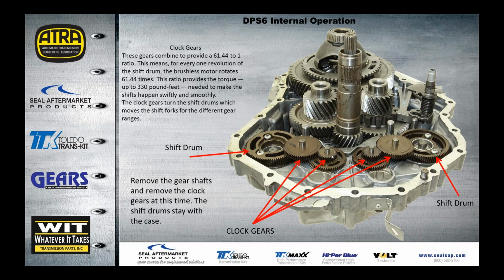Here's a look at the clock gears, 2 on each side. You can take the pins out and toss these into the basket. They are interchangeable, same diameter, same tooth count on both of these gears. You can swap one side to the other, doesn't matter.